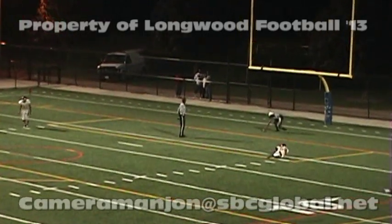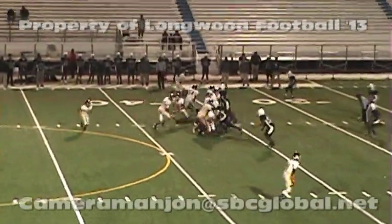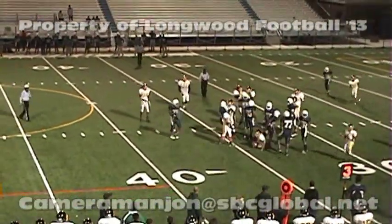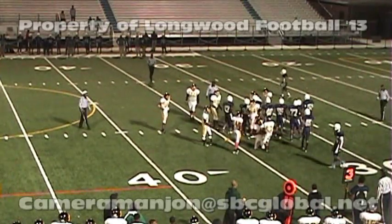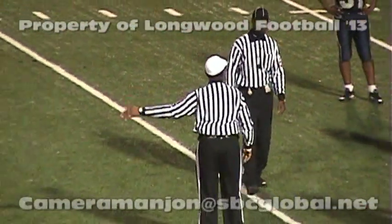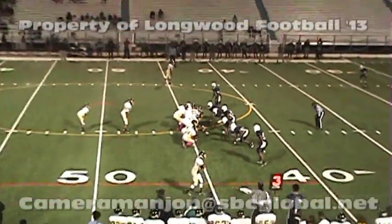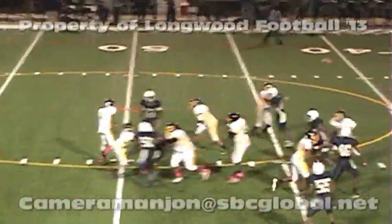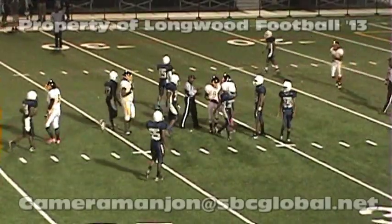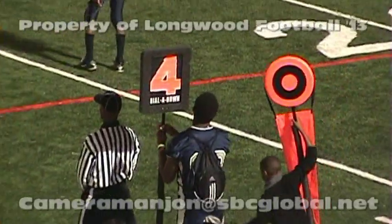Not this time. Oh, penalty marker down. Penalty against the offense. Caught and greeted by the Panther defense. Fourth and 1 to go.